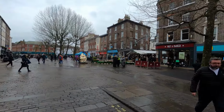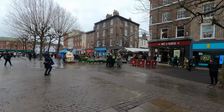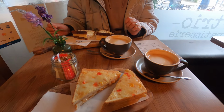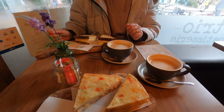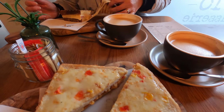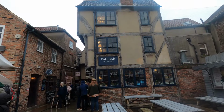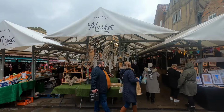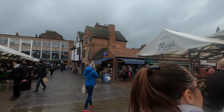I think we're going to try and grab a cup of coffee somewhere, and then we'll have a walk in the market. Oh, it's a bit dark with the light behind you. You can't see her there. Got ham and cheese. Shambles Market here.